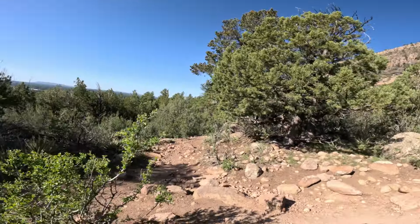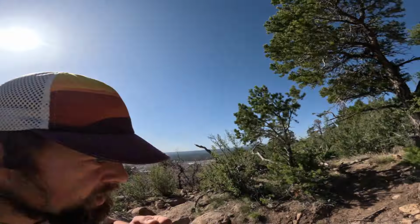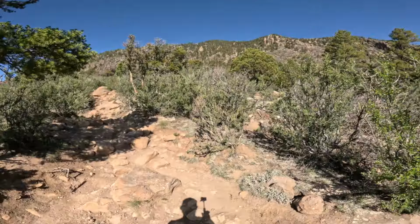We are approaching the junction to the Lookout Trail. This Fat Man's Loop keeps going along this way. This is a really popular 2.5 mile loop that me and a lot of other local runners like to do, but we are going to turn left, and now is where it starts to get really steep as we make our way to the Elden summit.